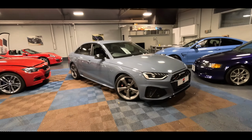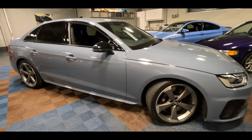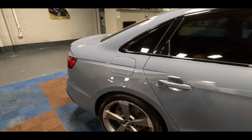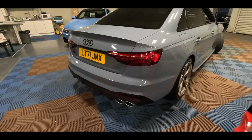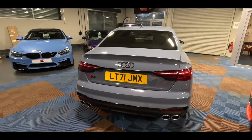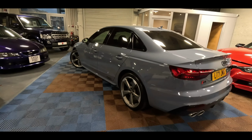This colour is probably one of the car's standout features. It was originally an Audi R8 only colour. It's Kemora Grey, and it's got a little bit of pearl through it. It's not solid, so it's not like your Nardo Grey. It's more like a kind of Nardo grey with a hint of blue. And I have to say, it's rather fetching.